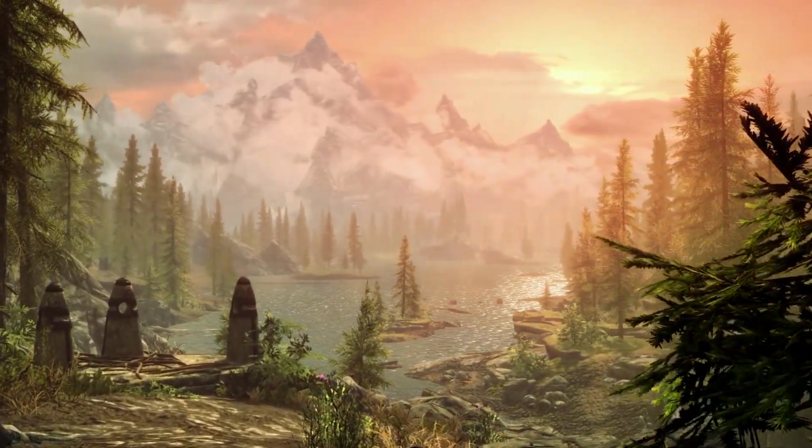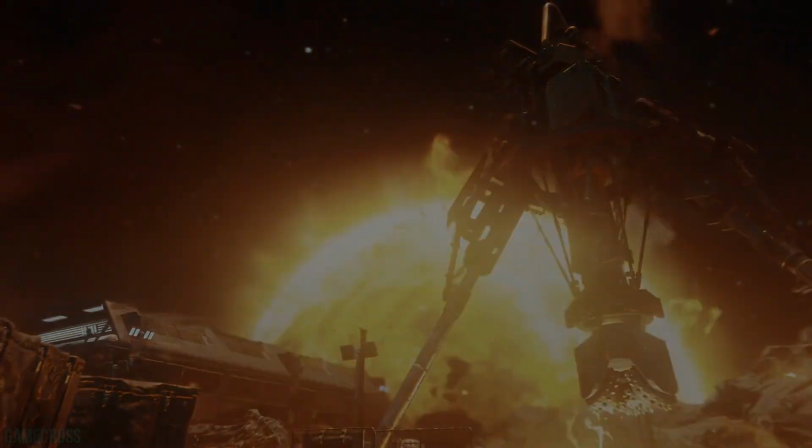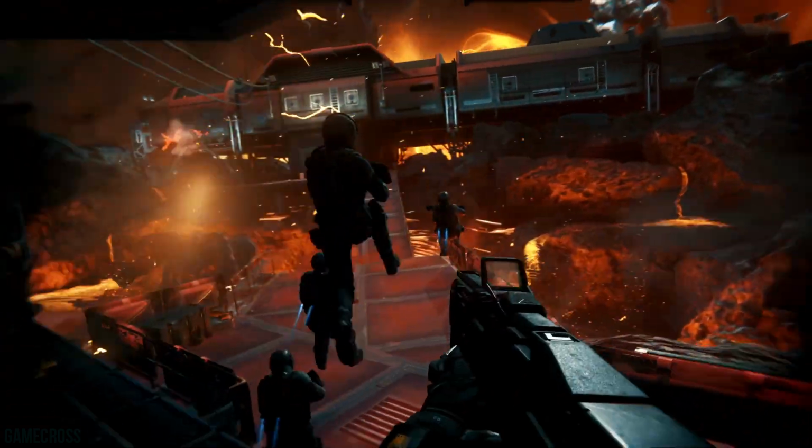Quite possibly the best deal out of all of these games on sale is Call of Duty Infinite Warfare Legacy Edition for $27.99. Now, this is the Legacy Edition. This includes Call of Duty Infinite Warfare, and you do get Call of Duty 4 Remastered, which is still going for like $30 or $40. So to get buy two get one free, it's $27.99.